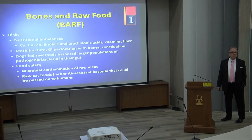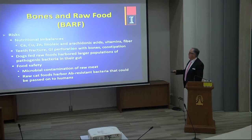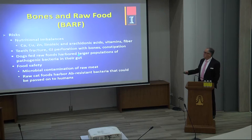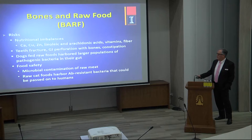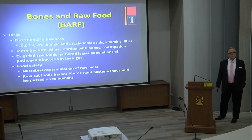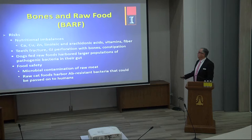You can also find incidences of animals that are fed the raw diet for teeth fracture, GI perforation with bones, and constipation. Dogs that are fed raw diets harbored larger populations of pathogenic bacteria in their gut. That's been well studied in a number of laboratories. And then on the food safety side, you have microbial contamination of raw meat, which is a big danger. And you find that raw cat foods harbor antibiotic-resistant bacteria that can actually be passed on to humans. So it's a very major safety hazard, not just for the animal, but potentially for the human who lives with that animal that's fed that type of diet.